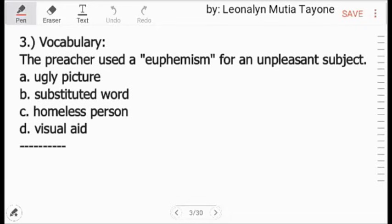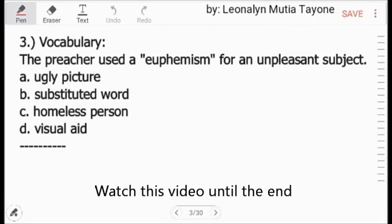Vocabulary. Pero bago natin ito sagutan, doon muna tayo sa tips for learning vocabulary. Then balikan natin ito and I will give you some tips on how to choose wisely, lalo na kapag hindi talaga natin alam ang meaning nito. So doon muna tayo sa tips.